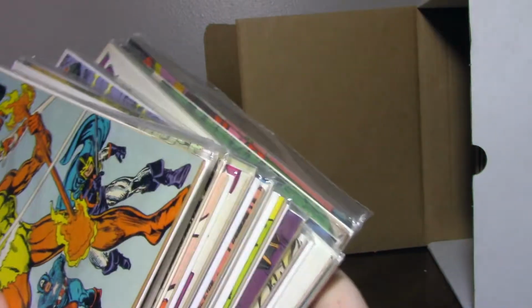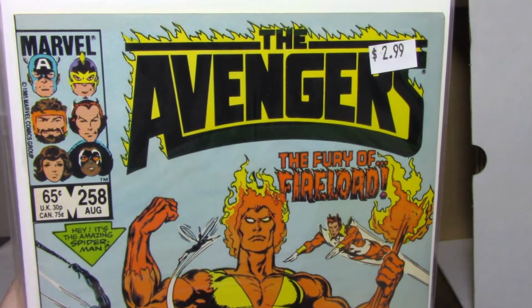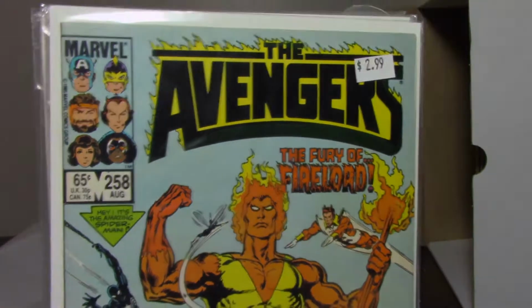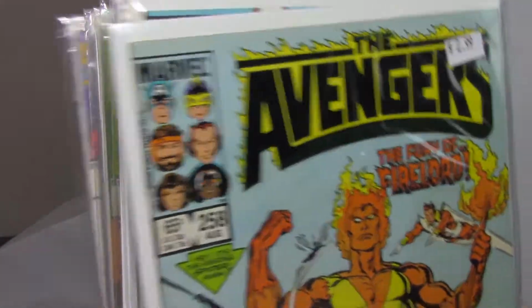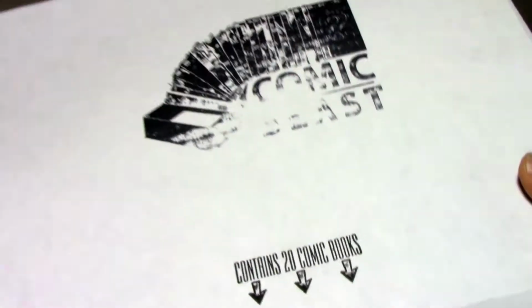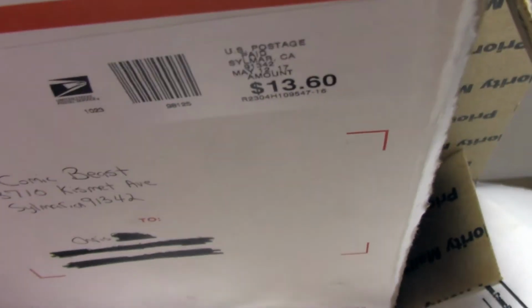Yeah, I might not buy this again for the $28, but one time I think it's a pretty good deal. It would be a much better deal if I was paying just the $15 for the box and I wasn't hit with the shipping cost there. What was that? That was $13.60. That's pretty astronomical for shipping something like this.